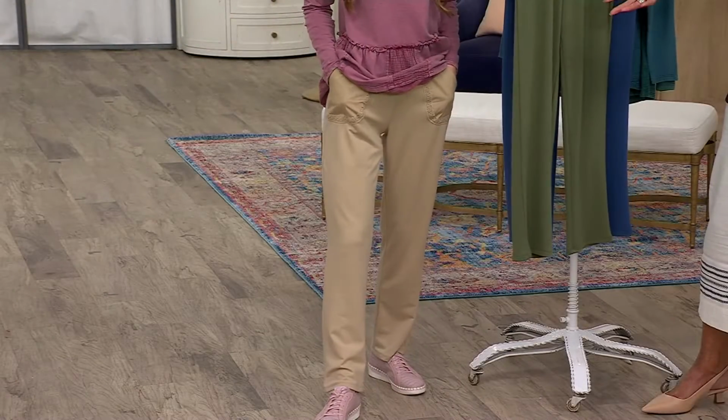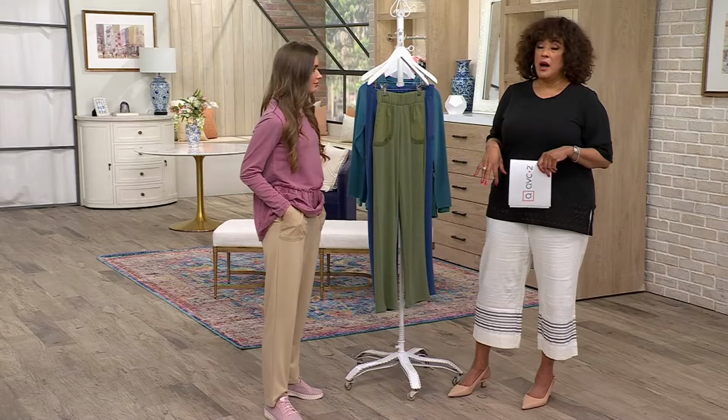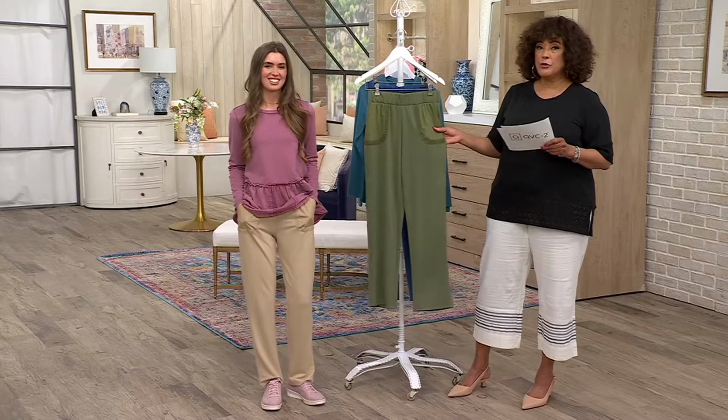You can see how cute it is for those of you who already shopped for the little mixed media top. And again, keep in mind that has a clearance price. These pants also have a clearance price at under $30.